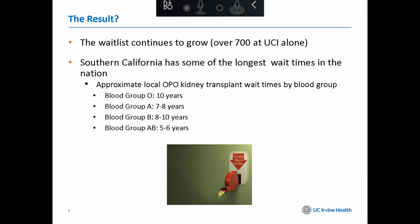And as you can see here, these are some of the approximate wait times for our OPO for a kidney. So you can see that someone that is blood type O will wait on average about 10 years, type A, 7 to 8, type B, 8 to 10, or if you're blood group AB, 5 to 6.